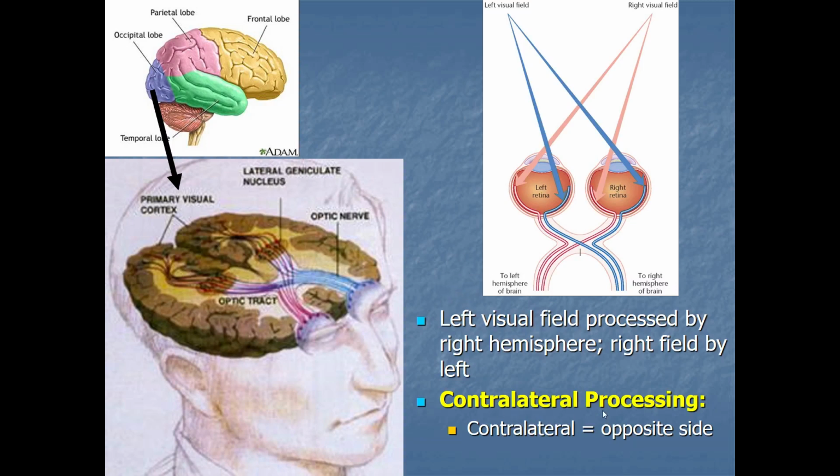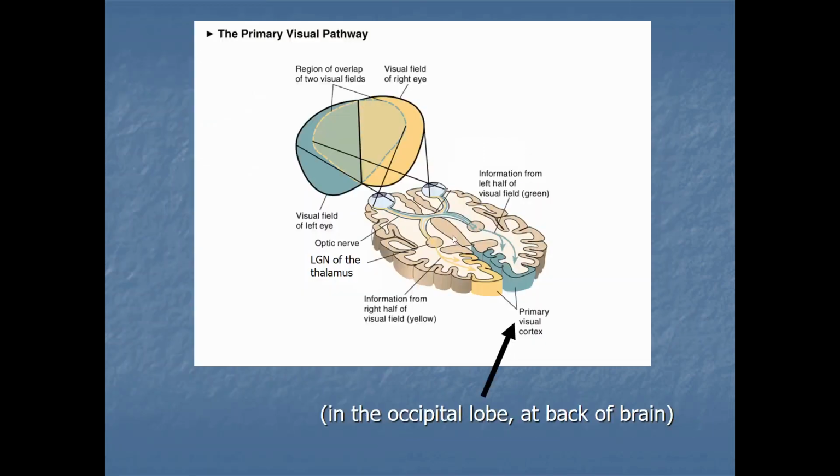So when we say contralateral processing for vision, it's not that each eye is processed in the opposite hemisphere, because both of our eyes will get information from the same part of visual space, right? They'll often overlap, but it's the angle it comes from, which means the part of the visual field gets processed contralaterally.